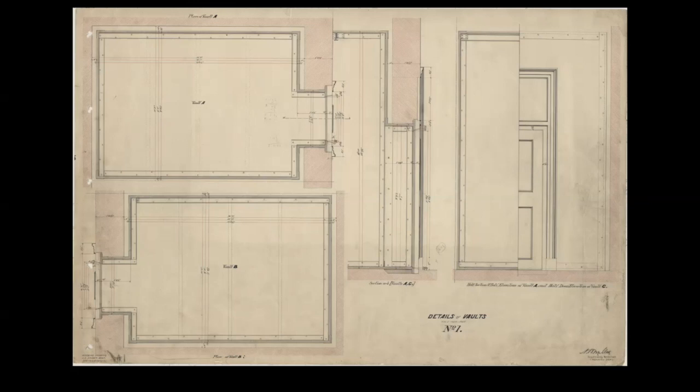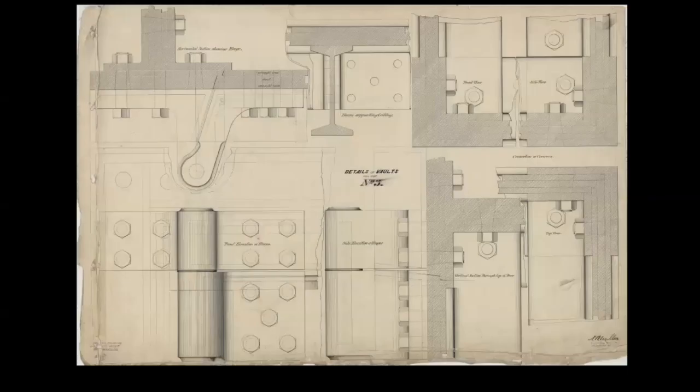And let's see, I have another one of these drawings that shows in more detail the walls and the doors and even the hinges of the doors that are shown on the left here. These are the hinges of the doors in the vault. So you can see what detail the architect had to give in these working drawings for the building.